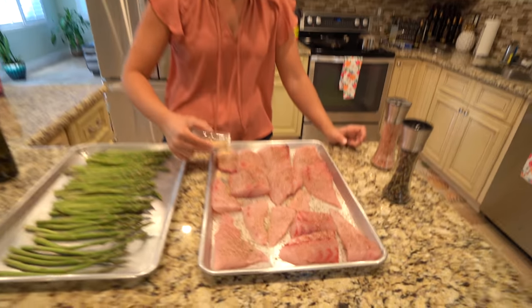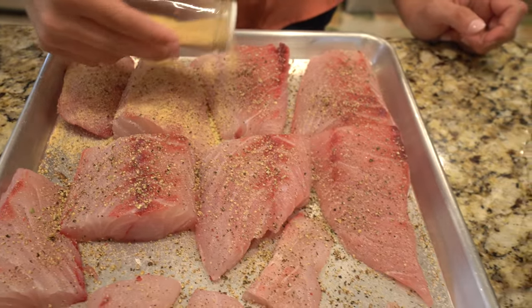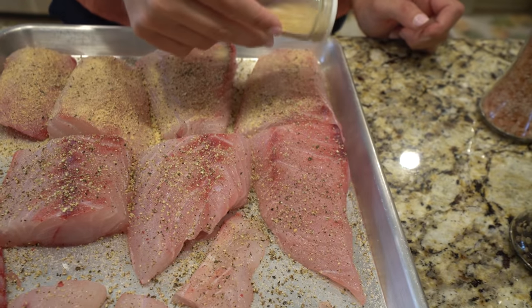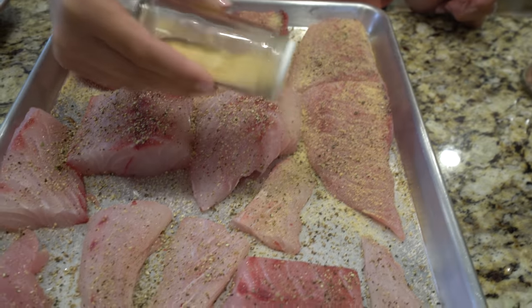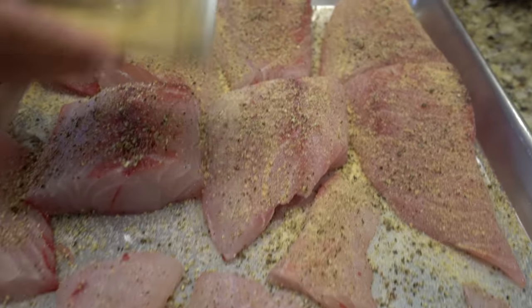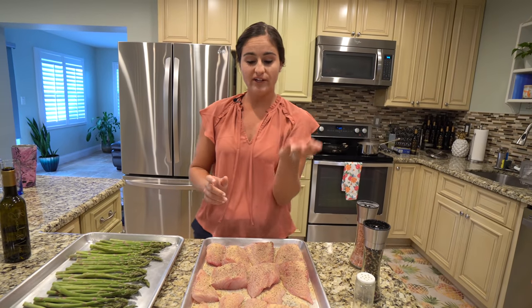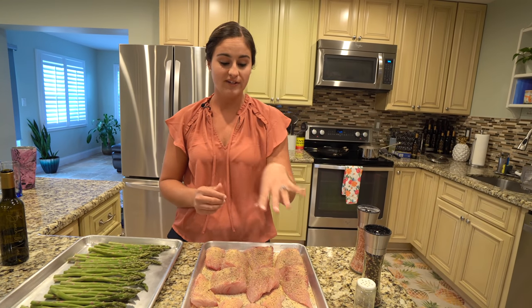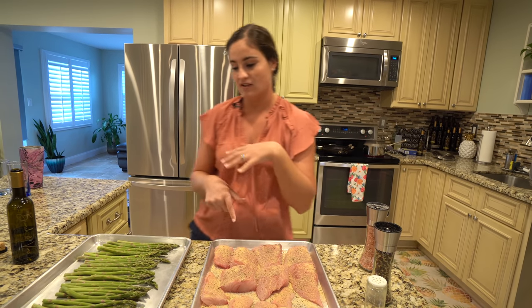So three simple ingredients to just take your mutton snapper from a 1 to a 10. So we are seasoning pretty well, pretty heavy. I'm only seasoning this one side because I'm gonna sear really good and get a nice crust on one side and then flip it over and cook the rest of the way on the other side. So I'm only seasoning one side. That's why we went really heavy on the seasonings on this side.